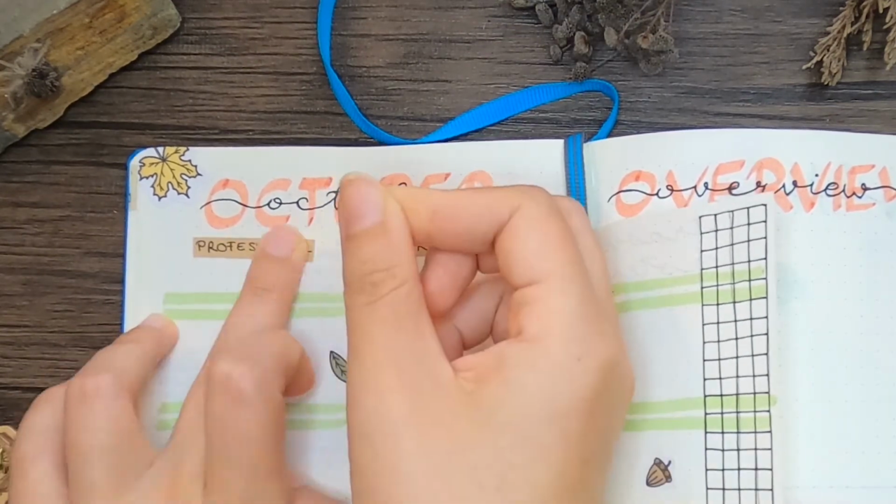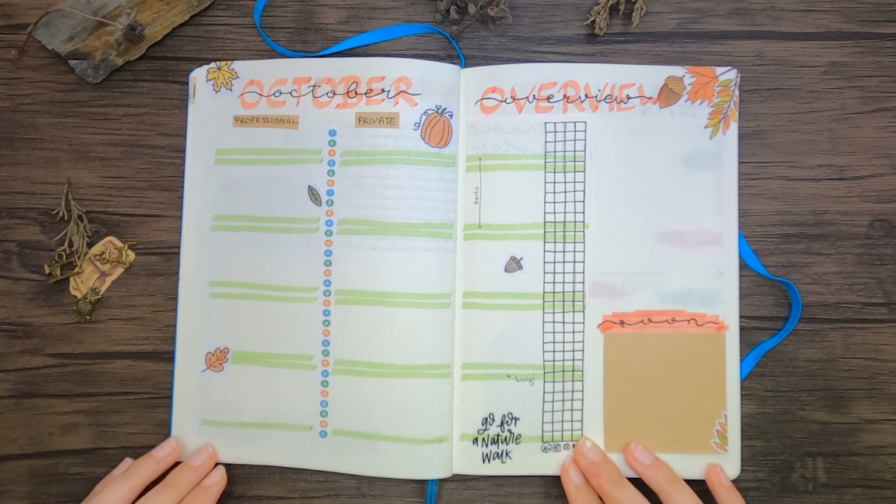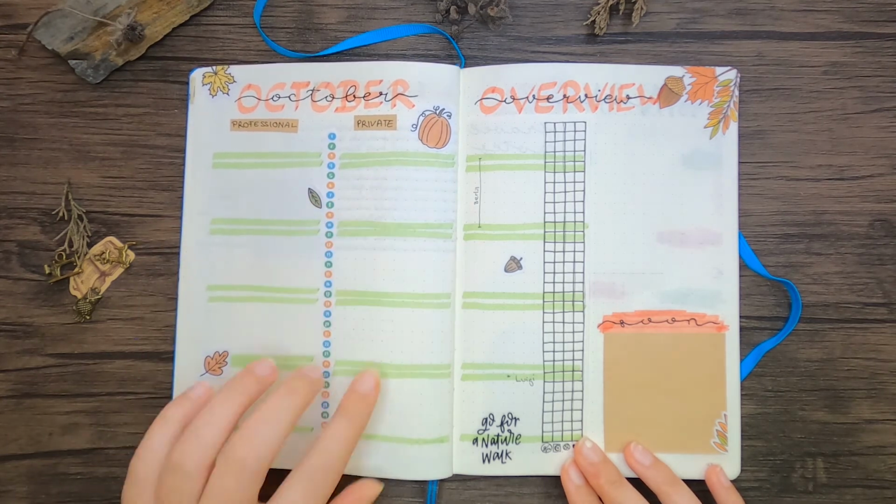Finally, I have added headers for the two sections of my monthly calendar, professional and private.